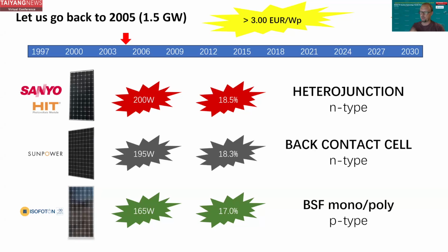SunPower, which today is called Maxion in terms of technology, was chasing heterojunction in efficiency, but you know the numbers. Look at them, they're very low compared to today. If you try to sell a module today with 18% efficiency or 19, you will just not sell anything on the market. The classic module was just behind. Remember, at the time, production costs were very high, and we were talking about selling prices over €3 per watt or over $3 per watt, really expensive.